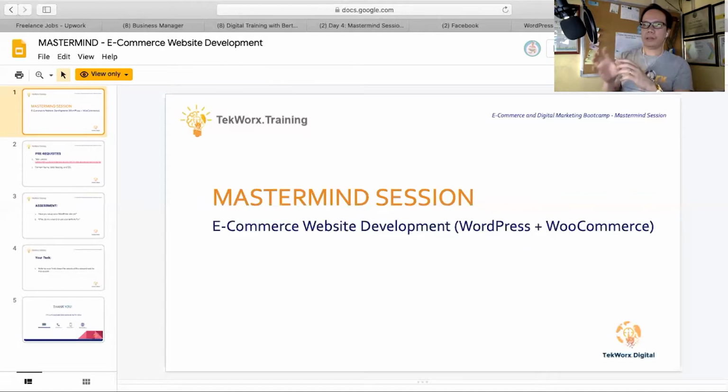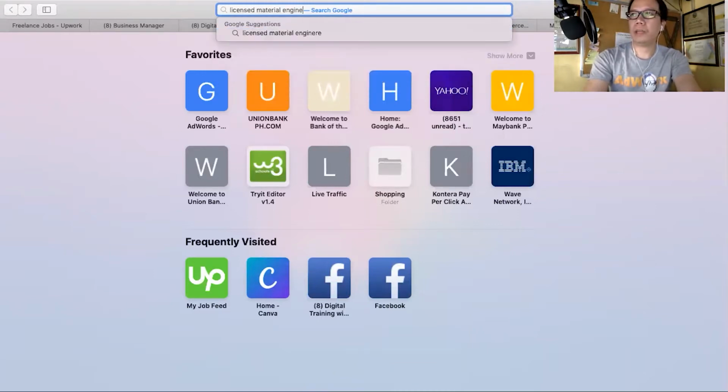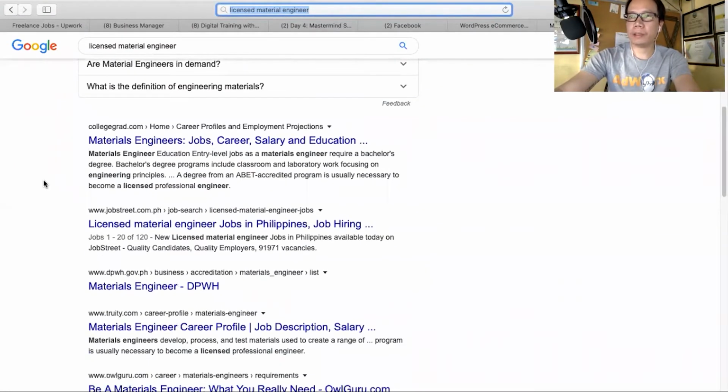And then with regards to those different services, what are those services again? Master plumber, being a civil engineer, and at the same time, material engineer, accredited with the DPWH. Yes. So maybe you can have a page targeting keywords like, for example, licensed material engineer. So maybe you will have a dedicated page showcasing yourself as a material engineer. I think that's something that you can do.